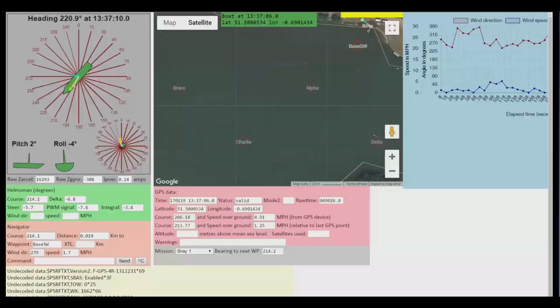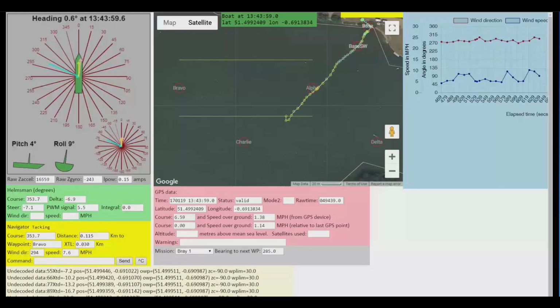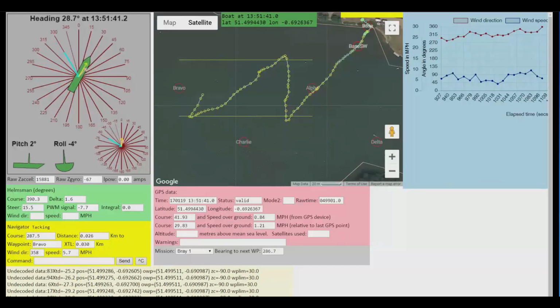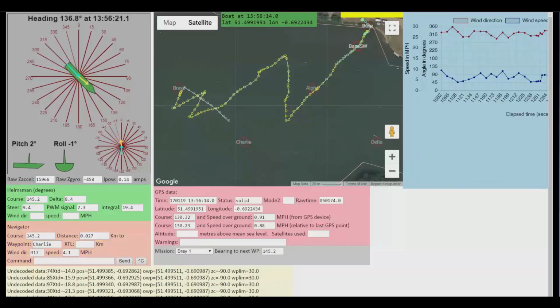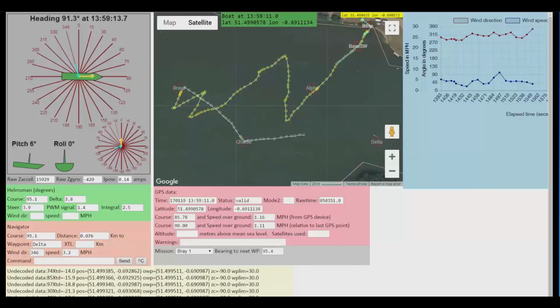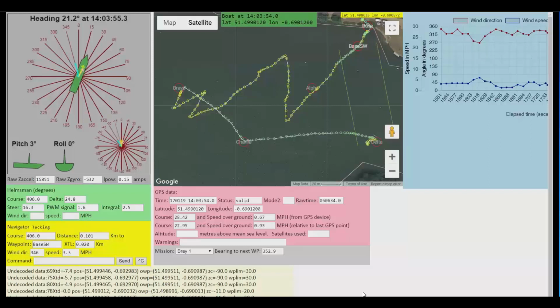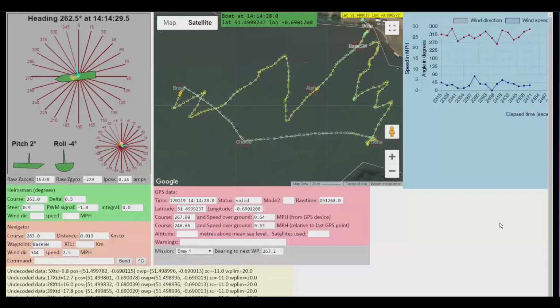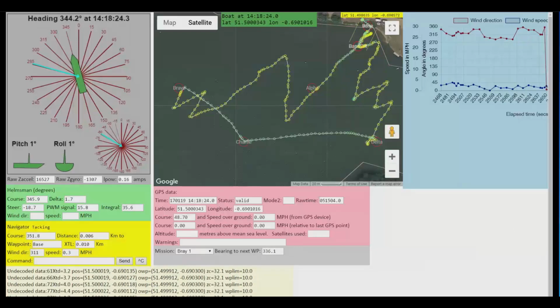Well, the trip round the lake went okay, like this. Tacking from Alpha to Bravo because of the north-westerly wind. Then direct to Charlie, direct to Delta with a slight curve, and then tacking from Delta back towards base. Well, it got back to base. So the green track is when it's sailing directly, and the yellow is when it's tacking.